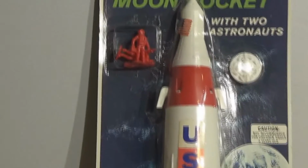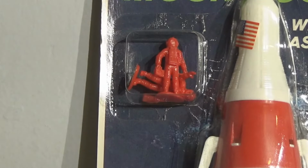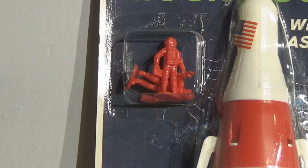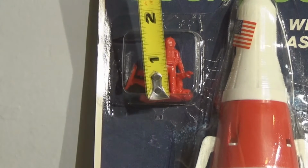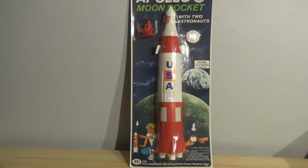Now, as far as scale, I don't know the specific scale off the top of my head, but I can tell you the size. And I believe the astronauts are about 1.5 inches tall. And yeah, that's correct, about 1.5 inches, and then the rocket should be 14 inches.